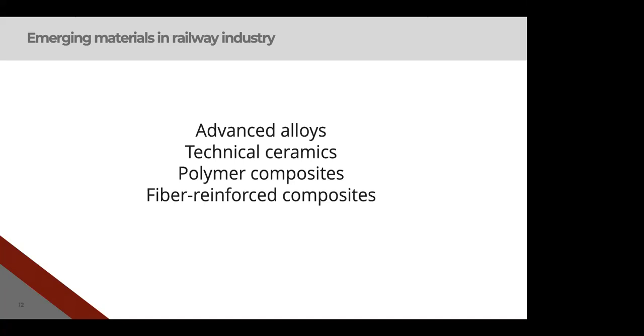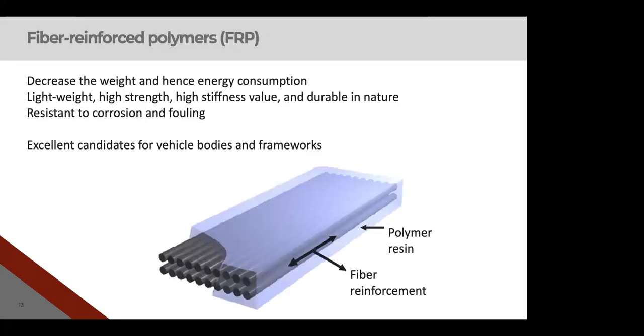So what are these materials? These are advanced alloys. We talked about advanced alloys, those fancy titanium and vanadium containing alloys. And then we do have technical ceramics, and we do have polymer composites or fibre-reinforced composites. So these are actually similar. Fibre-reinforced composites are actually a type of polymer composites. They hold great promise for all types of transportation industry, right? So you can make trains, you can make cars, you can make planes.